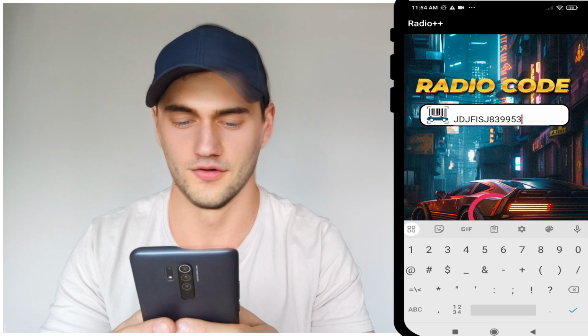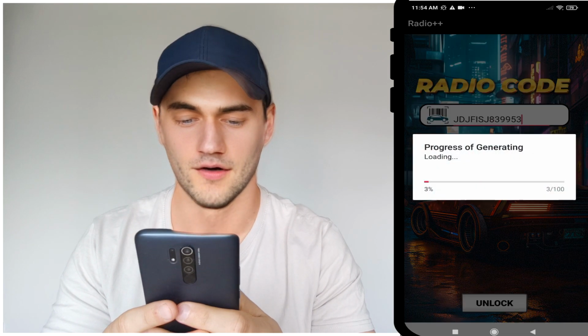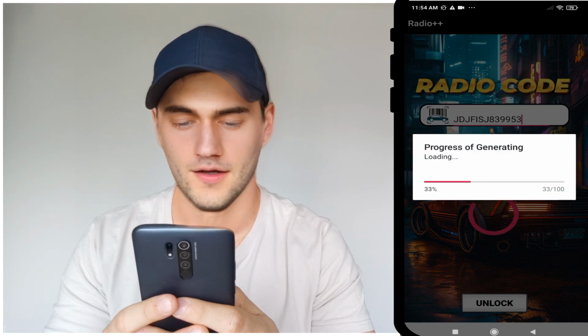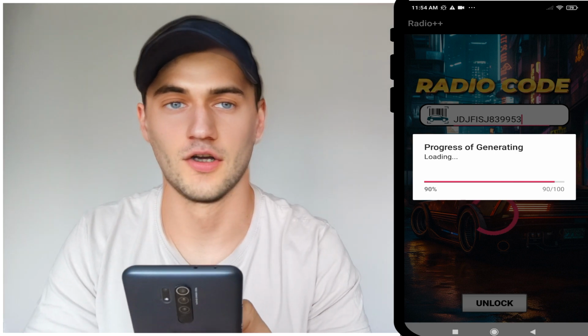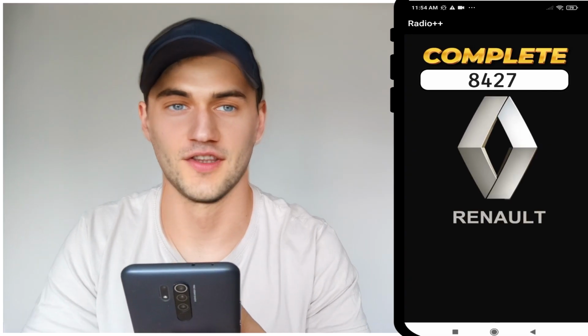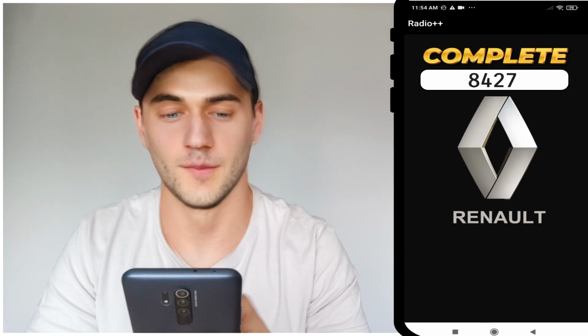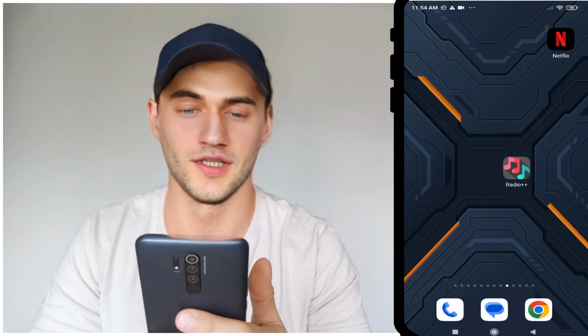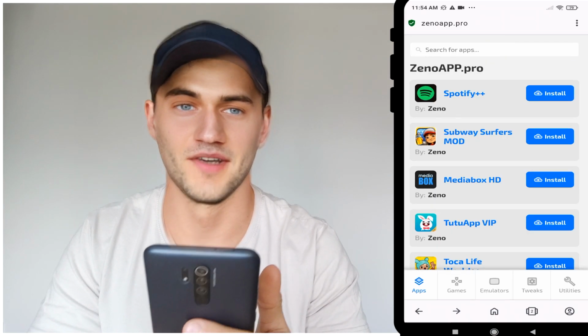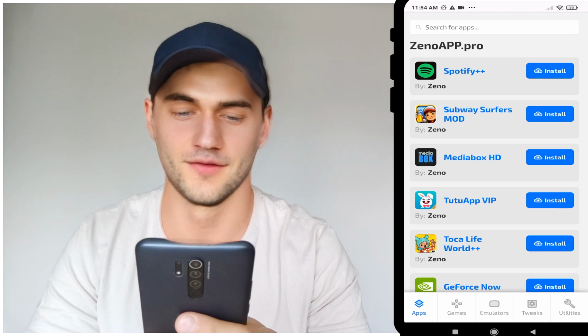All you need to do is enter the serial number of your radio or enter your VIN. The next step is to press the button Unlock Code, and now as you can see, everything is generated. So wait for this process to finish. After it completes, our unlock code will be generated, and yeah, this is my unlock code, and I get this absolutely for free.